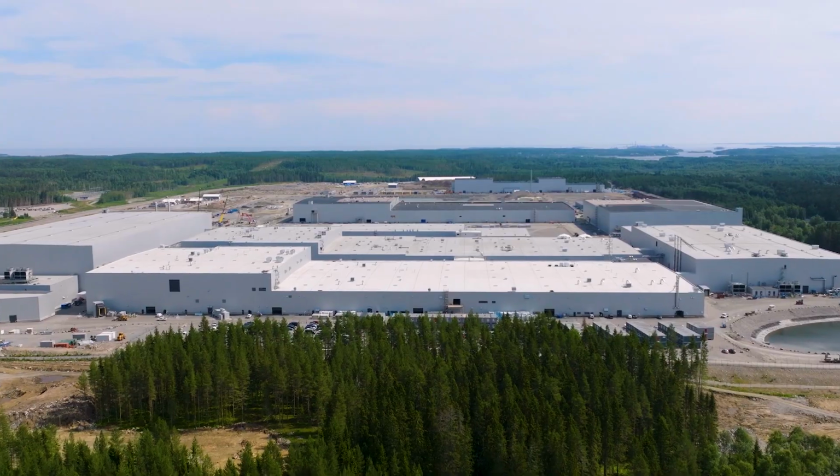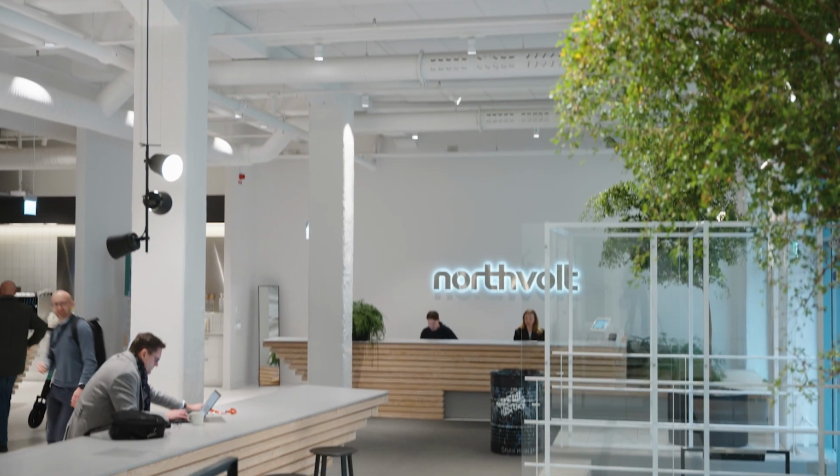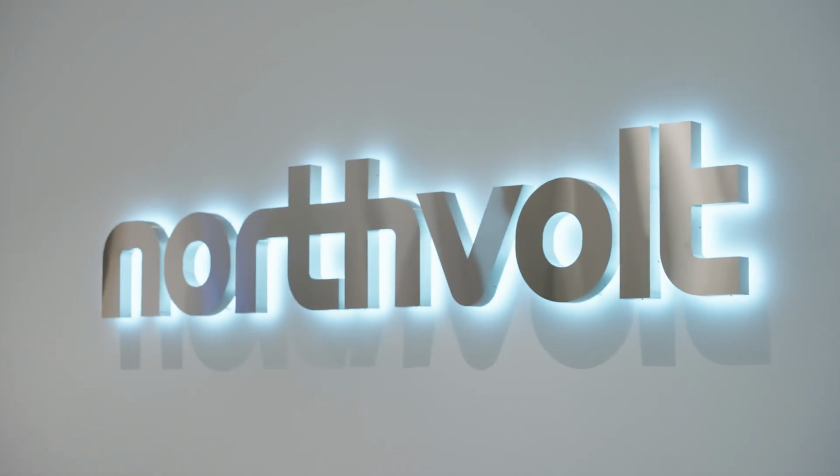What set Northvolt apart from conventional battery manufacturing is this rooted commitment to sustainability in everything we do, from the product design to the recycling approach that ties it all together. Northvolt was founded on this vision of the world's greenest battery.